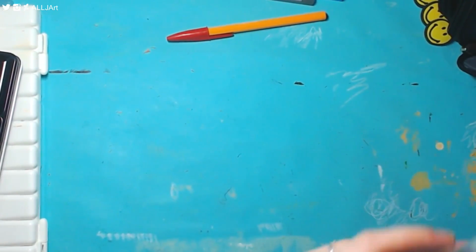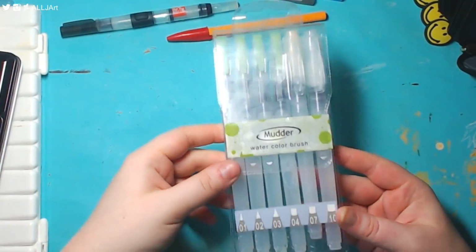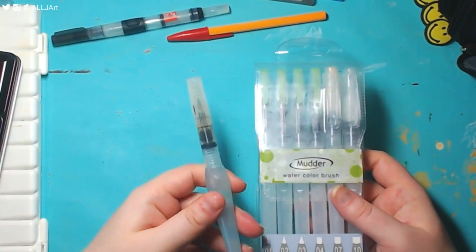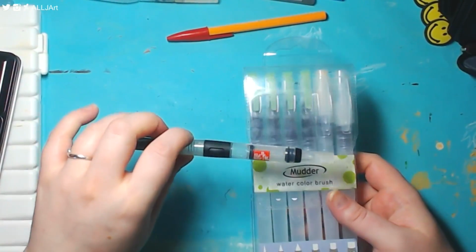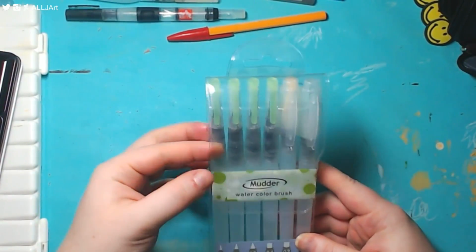Next up is watercolour and gouache. So I've been using these a lot. I wanted to test them out to see if they were better than the Pentel ones, which by the way, I love the Pentel ones. You can get them in a pack of 3. They're awesome. They last for a long time. Caran d'Ache ones are the same. They last for a long time. They're really good. These ones are okay.